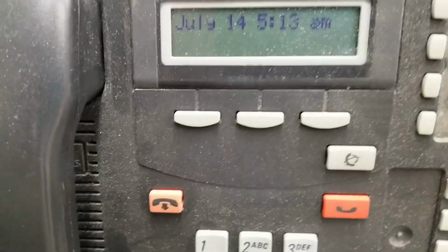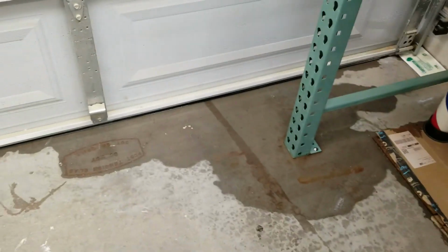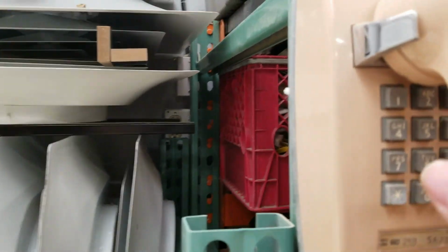Yeah, I'm gonna try to reboot this phone. Hopefully that's all it is, but I'm just gonna have to pull it off the wall here. The other phones are fine. And no, the water has nothing to do with it because it has flooded in here many times and that phone hasn't had any problems with the water.